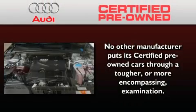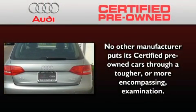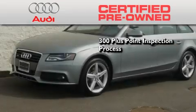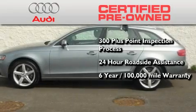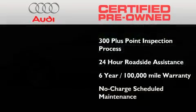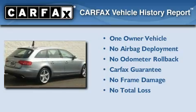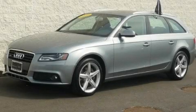With this Audi, each and every detail was considered both when built and when it was given a certified stamp of approval. There is no better illustration of the attention to detail than the 300-plus point inspection process, 24-hour roadside assistance, a factory-backed limited warranty for up to 6 years or 100,000 miles, and the balance of no-charge scheduled maintenance. This Audi had only one owner, and it qualifies for the Carfax buyback guarantee. Stop by today and test drive this automobile for yourself.